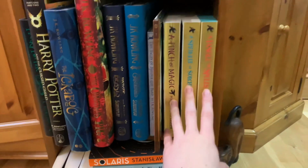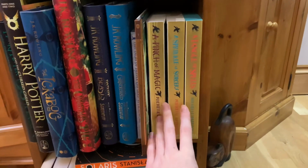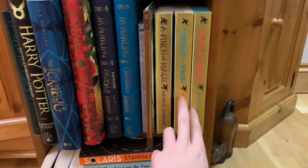And then the A Pinch of Magic trilogy, which I have clearly only read the one of. You can tell from the spine. I'm supposed to be reading these two this year, and I think I will be able to get to them, so they are still to be read.